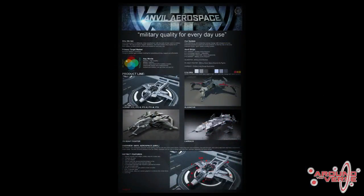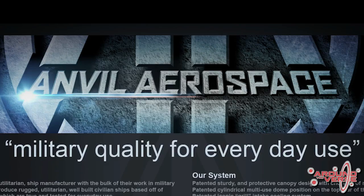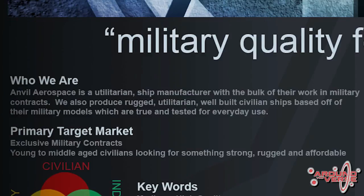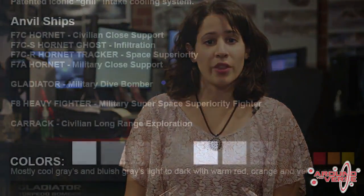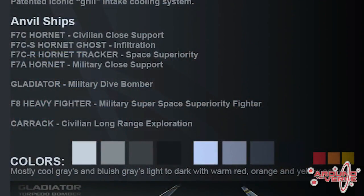On page 1, you'll notice all the marketing information, the logo, tagline, some flavor text about what the company is, how they position themselves, what they aspire to be. You'll also notice over on the left where Anvil Aerospace ships tend to fall in the spectrum. Obviously, they tend to be much more military-based, with a slant towards also creating civilian vehicles. There's also some information on their color palette and some of the products that they've created.